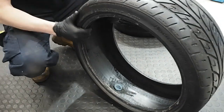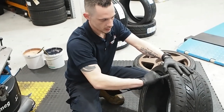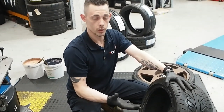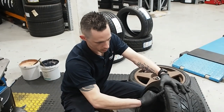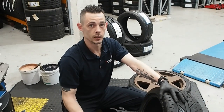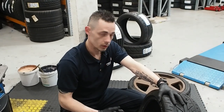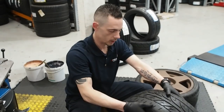Which is not good, because if there's run flat damage, it causes damage to the sidewall. As soon as you put air in that and you run that at a certain temperature, you will slightly get a bulge in the tyre, which if you're going down the carriageway doing 70 mile an hour, you'll have a blow up. And it could just pop off. The last thing you want, especially going 70 mile an hour. Yeah, exactly.